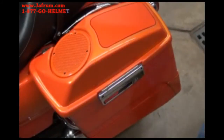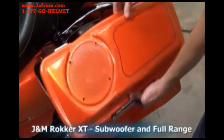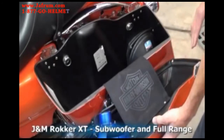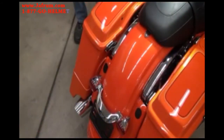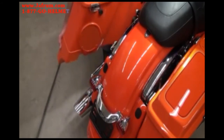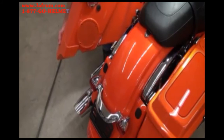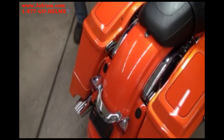At the rear of J&M's custom Street Glide, we have mounted both the J&M Rokker XT 7.25-inch Saddlebag subwoofers along with our 7.25-inch Rokker XT full range speakers in the lids, either of which can be connected to the rear channels of J&M's 500 watt four channel amplifier to provide the deep bass response to be enjoyed at slower speeds around town and during your favorite tailgate parties.